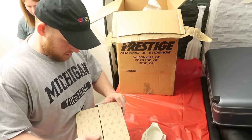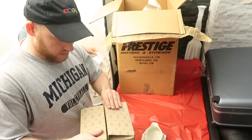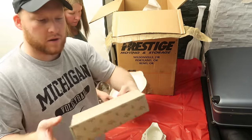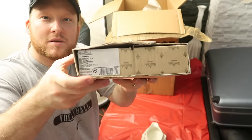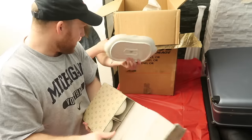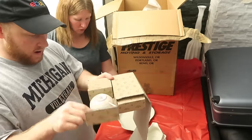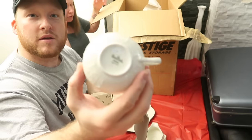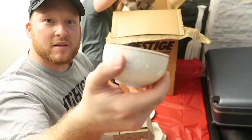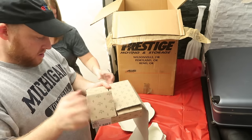All right. This is a tree ornament. Oh, wow. Okay. So, there's the box. Oh, whoa, whoa, whoa. Oh, it's a set. The whole set's here. Wow, these are new. These are completely new. They still have the sticker on there. I don't know how much they're worth, but it's a whole set. It's got the gold trim. Wow.